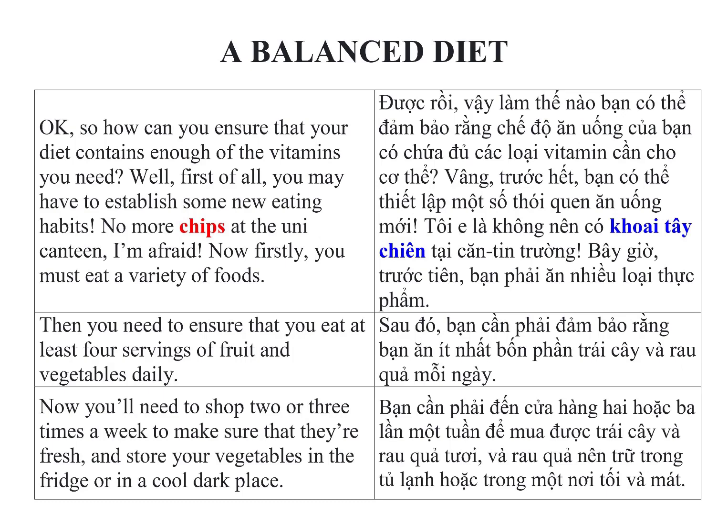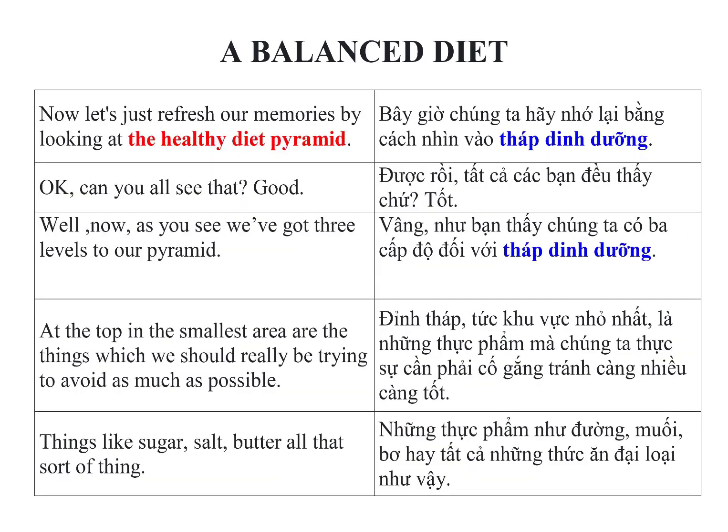OK, so how can you ensure that your diet contains enough of the vitamins you need? Well, first of all, you may have to establish some new eating habits. No more chips at the uni canteen, I'm afraid. Now, firstly, you must eat a variety of foods. Then you need to ensure that you eat at least 4 servings of fruit and vegetables daily. Now, you'll need to shop 2 or 3 times a week to make sure that they're fresh, and store your vegetables in the fridge or in a cool, dark place.